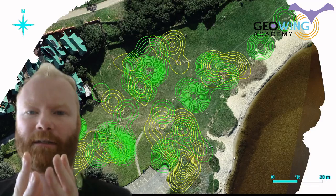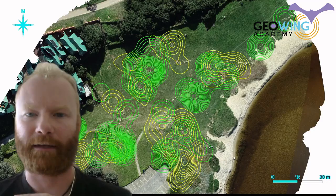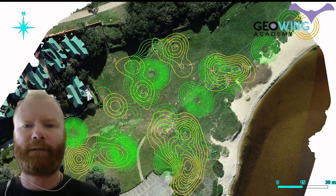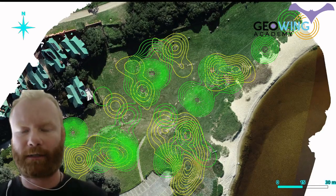but this demonstrates the use of drones and GIS as passive data collection tools, which will hopefully allow us to understand the world around us a little bit better.